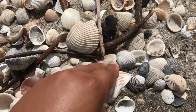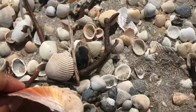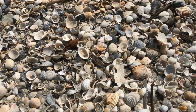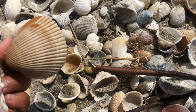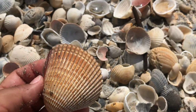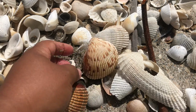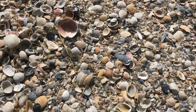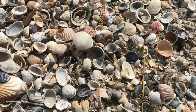I'll grab this Atlantic giant cockle. And this one. There's so many of them after this storm. My goodness. I'll grab these two also. Oh, I like the rich color on this one. More often than not, I find these angel wing shells with holes in them because it's so rough here on the East Coast. I'll grab this one too, even though my bag is getting quite full of them.